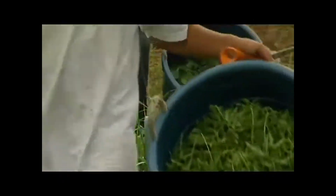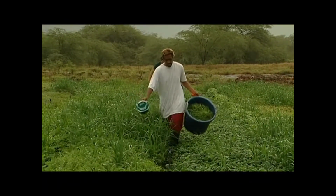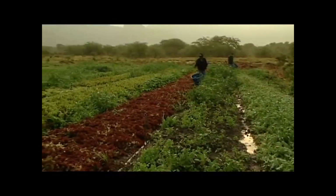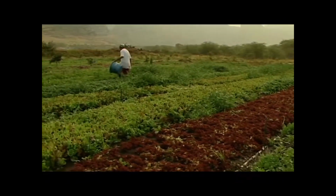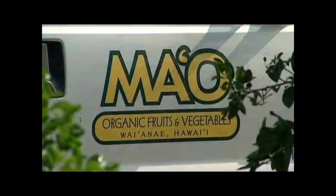Many of these students are college interns who actually get up at dawn to work the fields before going to school. Ma'o is the largest of 10 organic farms on Oahu. That means no chemicals are used here, and the soil is fed by locally sourced animals. Much of its produce helps to supply some of the island's top restaurants and hotels. With so many positives, it's no wonder Ma'o Farms is living up to its name.